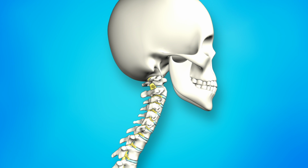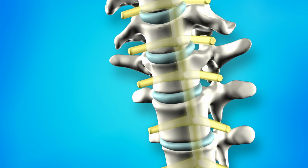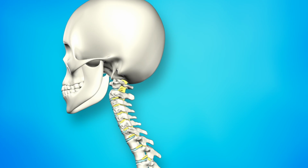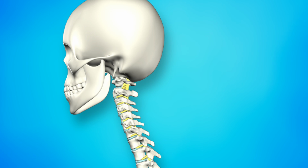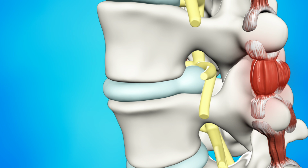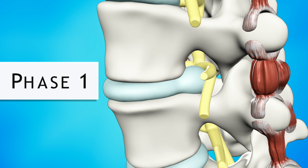Notice the forward curve and equal disc spacing between each spinal bone. The spinal cord is enclosed here and nerve roots exit from between each joint on both sides. When the spine is injured, there is often a loss of normal curves, causing misalignment and malfunction. This degeneration process can occur at any joint level of the spine. Soft tissue inflammation, nerve dysfunction, and disc damage often accompany this condition. Doctors refer to this as phase 1.